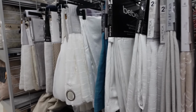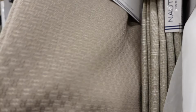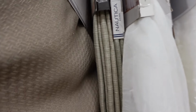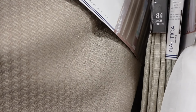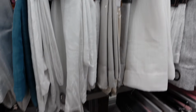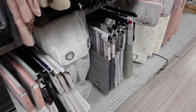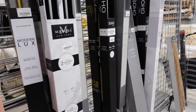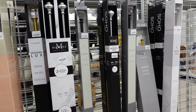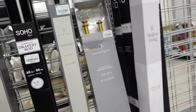All right, so there's actually a nice selection of curtains in here, surprisingly. Let's see. This one is how much? $20. Okay, and it's like the neatest part. Oh, hi. Hi. And then they just have a few curtain rods here. I'm not really seeing anything I like, but the prices are nice.